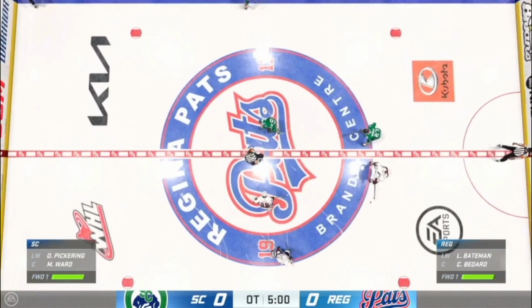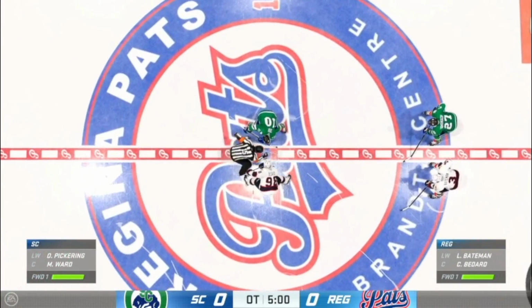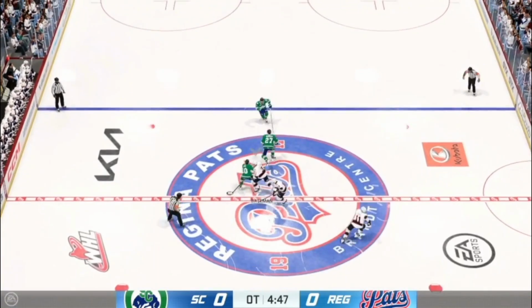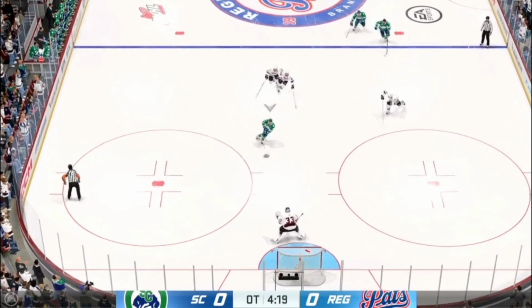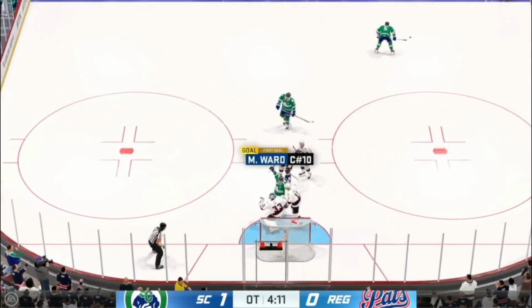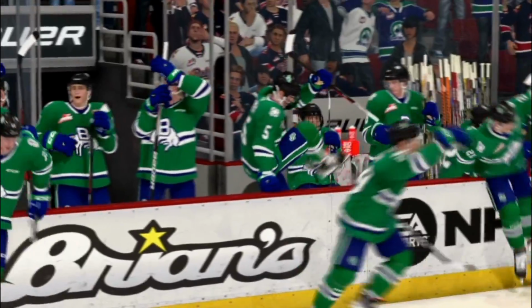Ward and Bedard will take the face-off here. The Broncos played the Warriors in overtime and they were able to win. We'll see if they can do it here against Regina. Here is Bateman. And Ward steals the puck. He's on a breakaway. Ward, he scores! Matthew Ward wins it in overtime off a mistake.